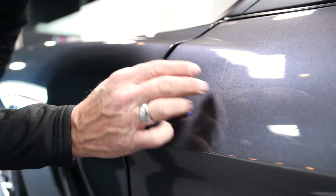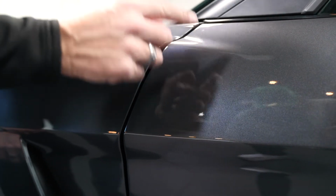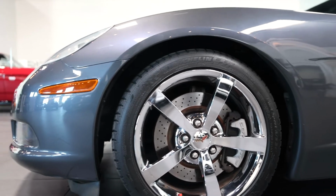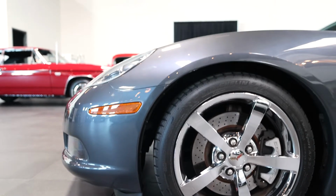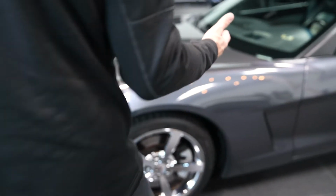Like I said, I clay barred this, and that didn't move. But I think a detailer would be able to get that out. It's not a scratch or anything like that. Okay, and all the way up front, all the body panels line up really well. I don't see any different colored grays at all whatsoever. So we're free and clear with all that stuff.